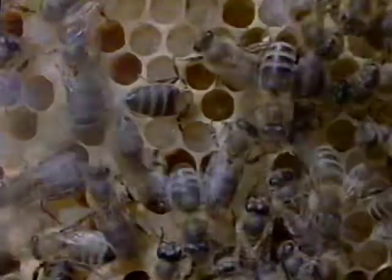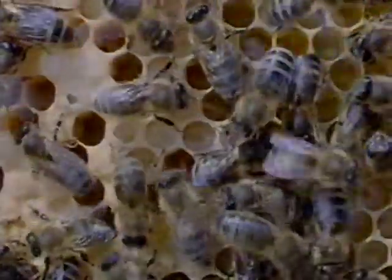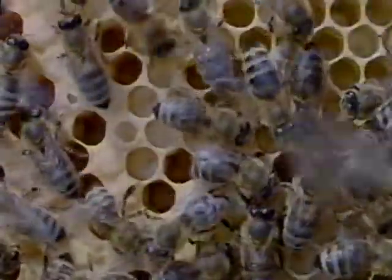For the first 3 days after the larvae hatch, the workers feed them a special food called royal jelly. It's rich in protein and vitamins and is made by glands on the young worker bees' heads. After 3 days, the growing larvae are fed a mixture of honey and pollen called bee bread.